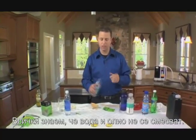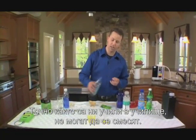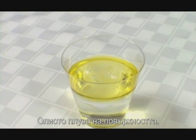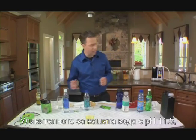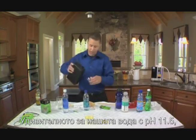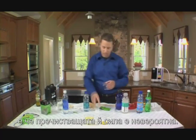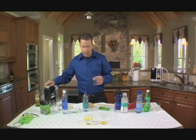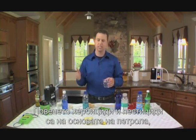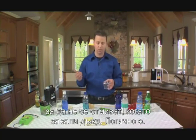I think everybody knows that as you mix water and oil, they don't mix. Just like we've been taught in school, that's exactly what happens. The oil just floats right to the top. But what's pretty amazing about our water is that, we'll take some more of this 11.5 water. This water has cleaning powers so amazing that when it comes to cleaning those tomatoes, as we saw, it took everything off. Most of the herbicides and pesticides today are oil-based. So anything they put onto our foods, they make oil-based so it doesn't wash off when it rains.